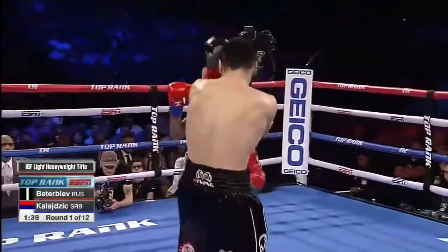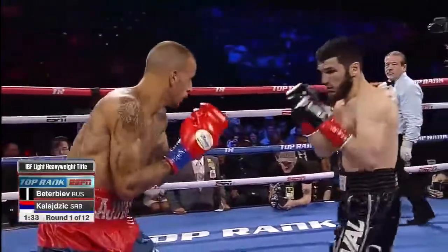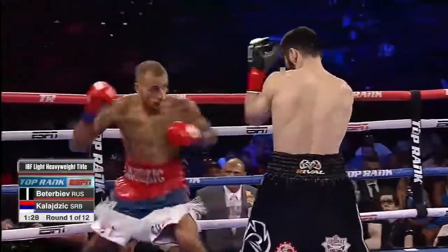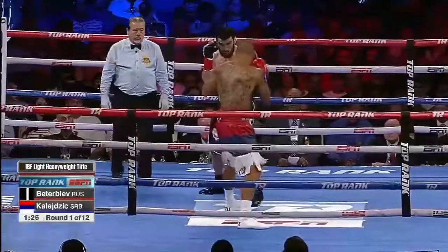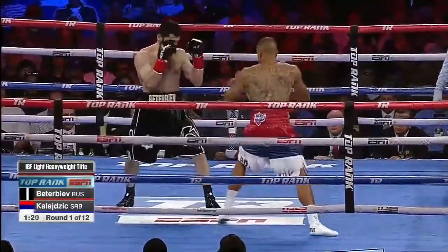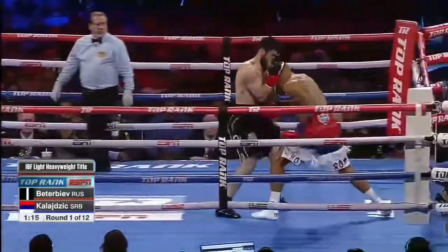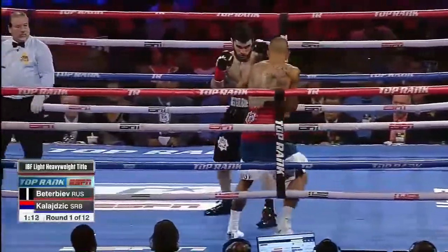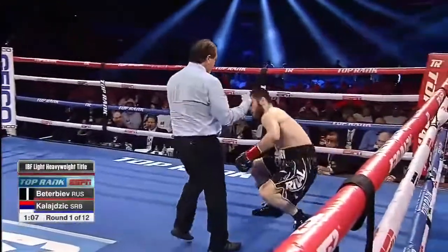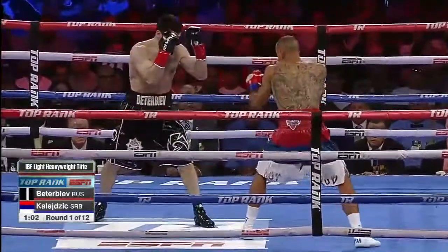I've never seen BETERBIEV move around so much. Normally he's stalking forward, looking to close the gap. Now he's coming forward. He's doing a little bit of both this round. Yeah, but you see the short right hand he landed on the side of the head of Kalajdzic. Nice, short, crisp. There's going to come a time, Dre, where he's going to sit in front, he's going to catch, and he's going to try to shoot against Kalajdzic. That is no knockdown right there, as Dan Stell will wipe the gloves of ARTUR BETERBIEV.